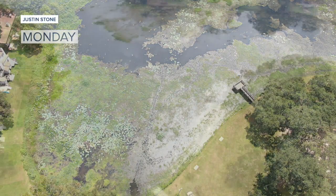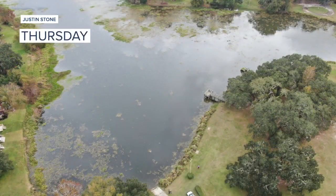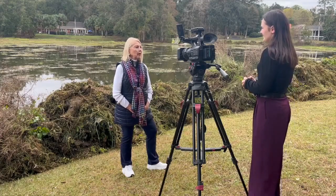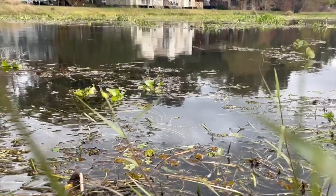With progress already visible within just a few days, Breimer says she's excited to enjoy her beautiful backyard lake once again. I look forward to just looking at it and going boating and having it the way that it used to be. The final phase of this big project will be completed in February. In Northeast Tallahassee, Kendall Brandt, ABC 27.